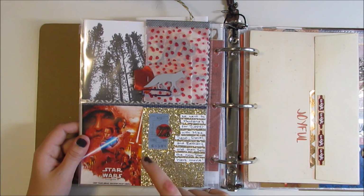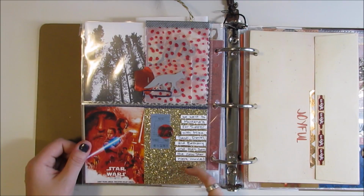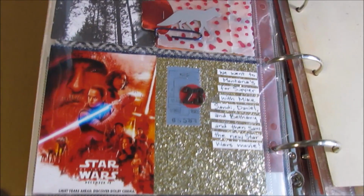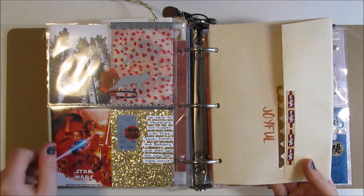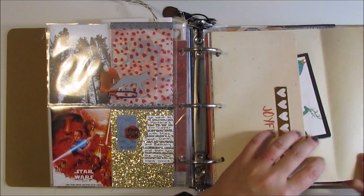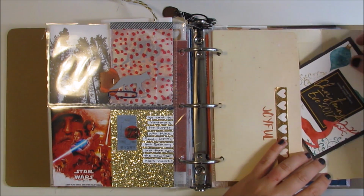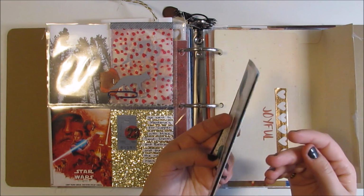These are actually on the outside of the page protector because it's really hard to glue stuff on this glitter paper, so I just attached them to the page protector. Here I have an envelope that I received from my grandparents, and here is the little handout that I got at the Christmas Eve service we went to.